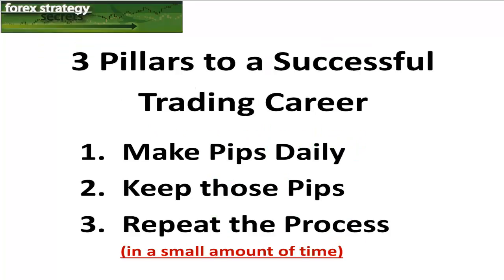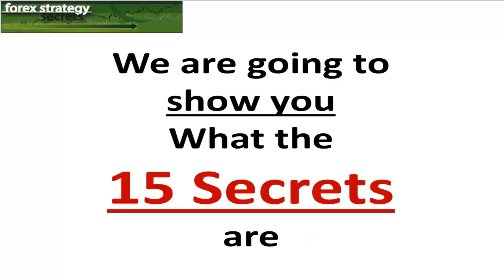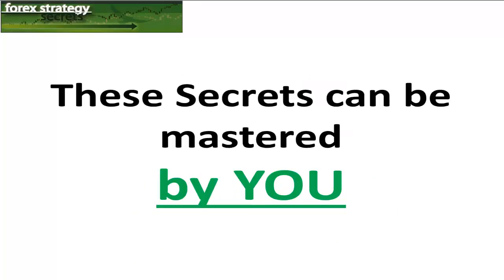There are 3 things that you want to do in trading, and one of them is make pips on a regular basis. And then you want to be able to keep those pips and then repeat the process. One of our good traders said he had a couple of bad trades and had lost a pretty good amount of pips, but then the market moved, and in less than a 12-hour period of time, he made over 300 pips because a lot of pairs were moving and he took trades on several things. But he knew how to repeat the process. You can repeat it in small amounts of time. So we're going to show you what the 15 secrets are, and these secrets can be mastered by you. It doesn't take forever to learn how to master them.